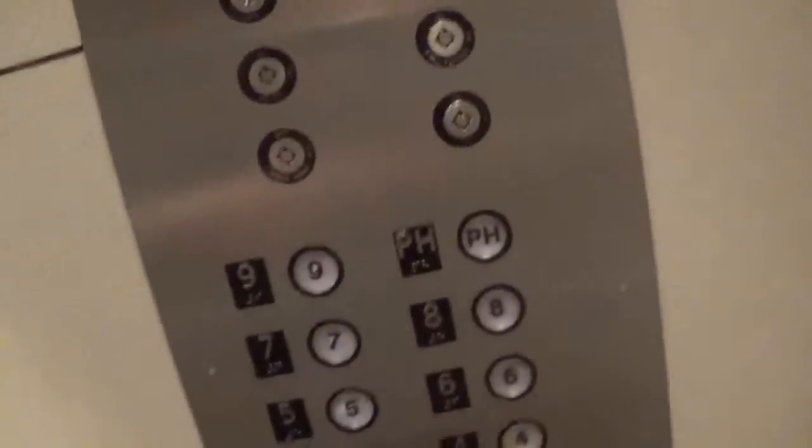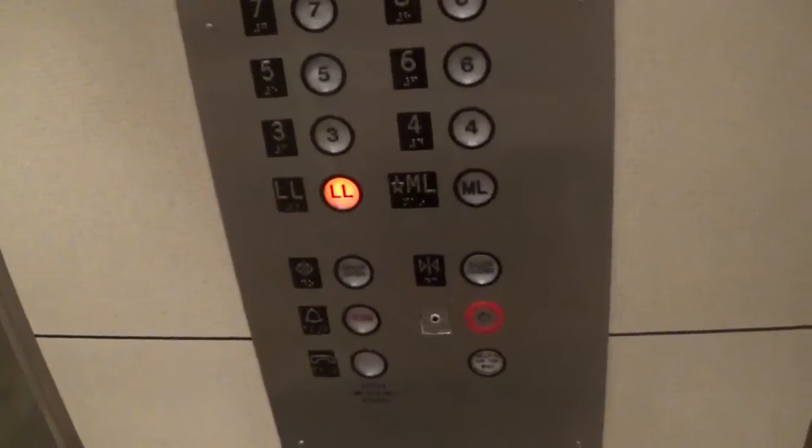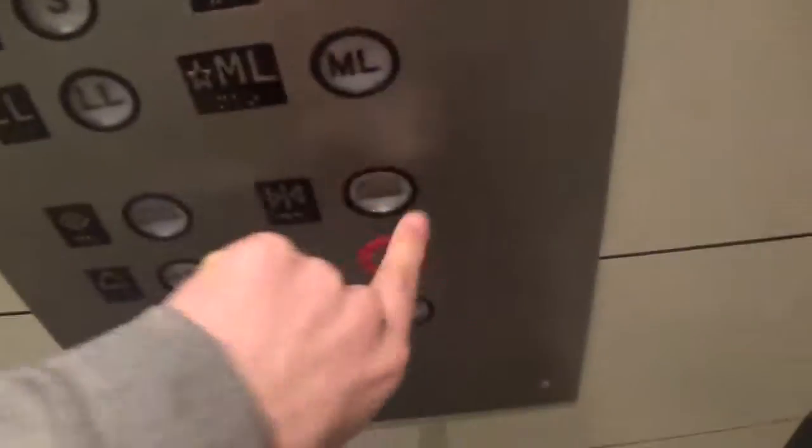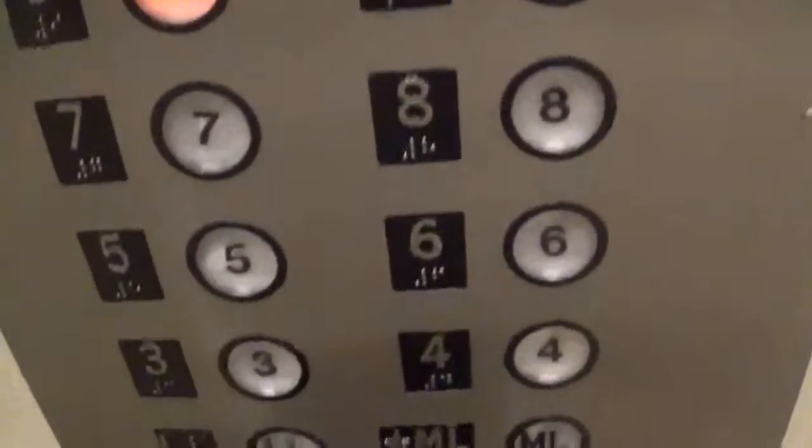Let's go back up to 9 and get the other elevator. Whoa. Look at that. The door had a little bit of travel opening. Looks like there's something down here going on. Sort of see out. Hopefully we don't stop. These are your fixtures. Not sure when this was modernized or what it was originally.